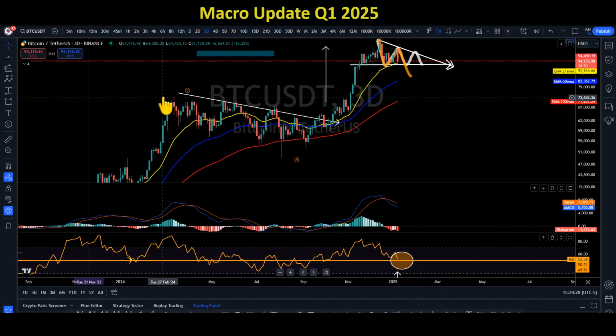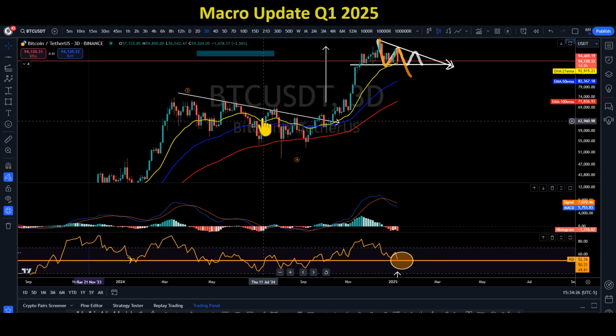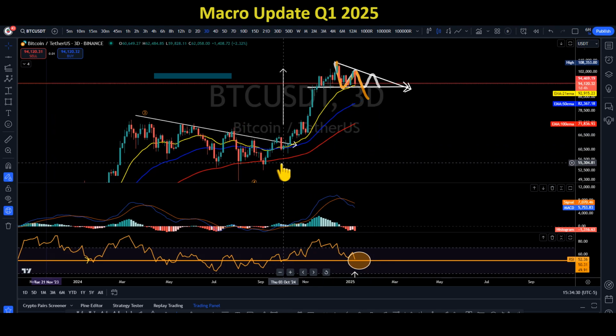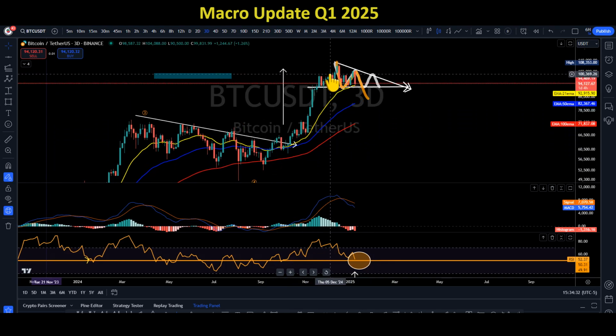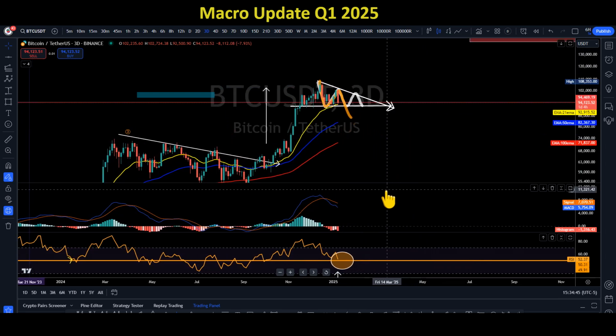We did print a 9-month correction phase, and we've been patient throughout the correction phase and basically accumulated between 70K all the way down to 50K. Then the market pushed back up to the 105 to 95K target, which is what we were looking for back then when BTC was around the 60 to 70K area. So just a correction phase on the low degree.